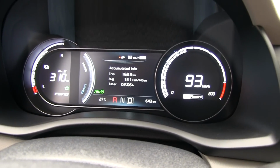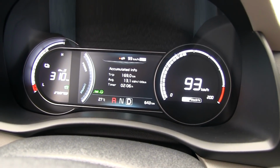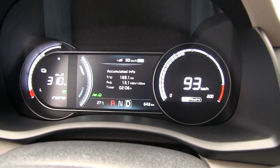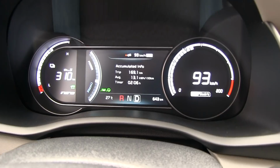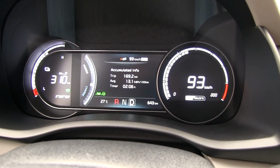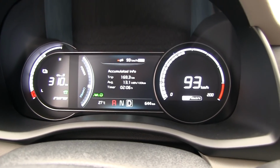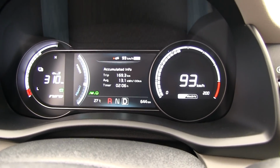So we had to fight the headwind back again because now we are really close to Kona efficiency here. So it seems like, but this car, I mean Kona is supposed to be about 10% more efficient than Niro. So, that's why we have to do a full test.